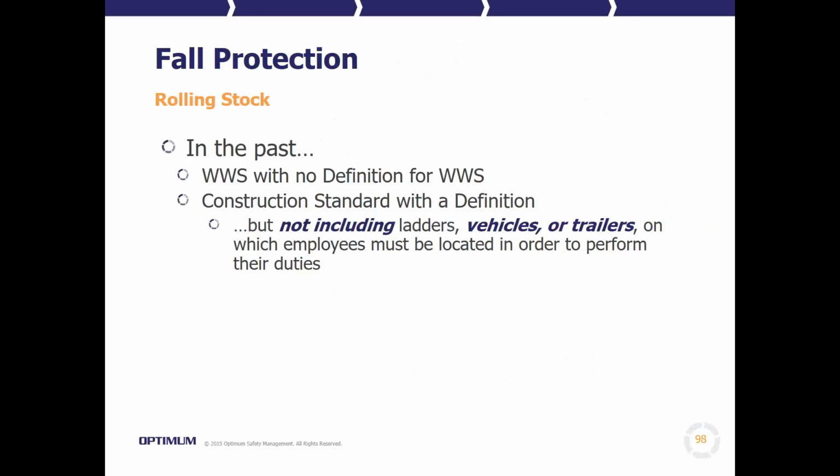So in the past, we had a walking working surface standard that really had no definition for what a walking working surface was. However, when they wrote the construction standard, they did provide a definition there, and their definition ended with this exclusion. It said, but not including ladders, vehicles, or trailers on which employees must be located in order to perform their duties. So OSHA provided some wiggle room, if you will, in the construction standard. Now, I will say, though, they're taking it back these days because we are watching OSHA cite contractors for working on top of trailers loading and unloading materials in the field because there are new innovations in the market that are allowing for better fall protection. So keep that in mind as we consider these, even the exemption that was there for the construction standard.